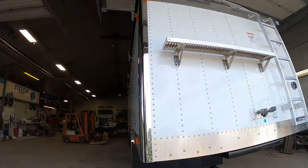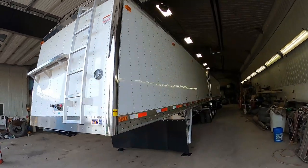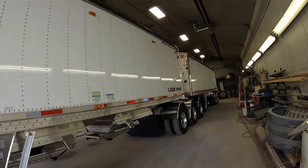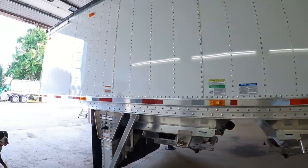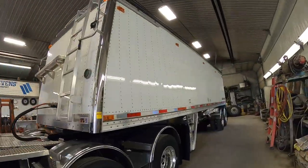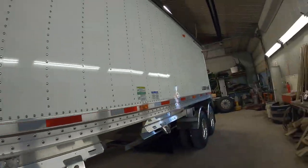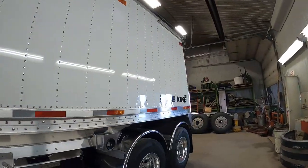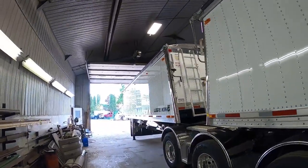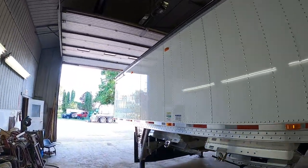Well, everybody, thanks for coming on yet another adventure to pick up a set. Well, this time it's a set, but another brand new trailer. This time it wasn't from an auction, and it was actually from a dealership. So it's a little bit different, and they're gonna be perfect additions to the fleet. We got them in here ready for stickers tomorrow morning, and then they will be ready to go to the truck show tomorrow night.